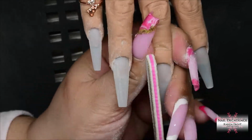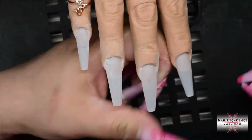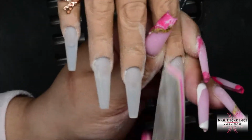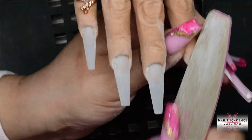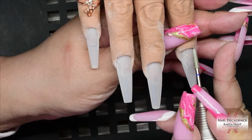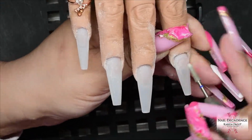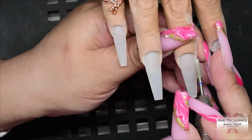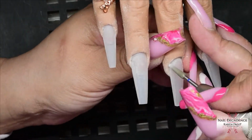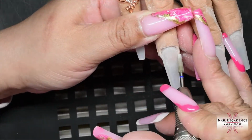I've got different routines, but I will only use one routine per set of nails. On this occasion, I used my hand file to file one side of the nail, so the underarch and the sidewall, then move on to the next nail, do the underarch and the sidewall, right the way across until I get to the little finger. Then I switch sides, so I do the other side and the free edge, underarch, other side, free edge, and work my way back towards the index finger. I'm looking at all of the nails because I want to make sure that the nails are going straight, not wonky. You don't want to file on one side too much or not enough on the other side, so do pay attention that all your nails are nice and straight.